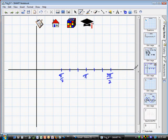And then way on the end here would be the 2 pi. And we could go backwards to, let's say, negative pi over 2. I always like to have a little bit of the negative side in there, so you at least get a picture of what happens when it goes to the left.